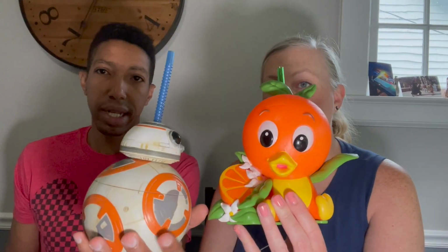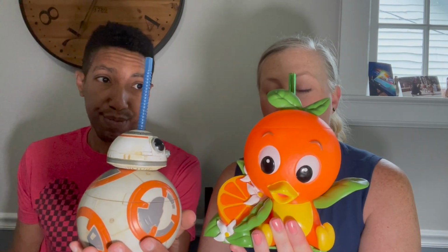So, for the boys, we ended up getting them a couple of sipper cups. Like Lincoln, he loves BB-8. Orange Bird was first. It came with a smoothie at Flower and Garden Festival that Landon really wanted. So we said, okay, you guys are just going to share the sipper. But then the next day we were at Hollywood Studios, at Backlot Express, where we saw these at a couple places, and I was like, you know what? This one's for Landon, and we got one for Lincoln. So do we need 2 sippers at our house? No, but we got them.